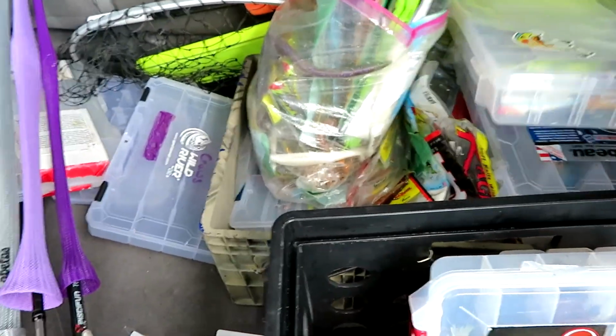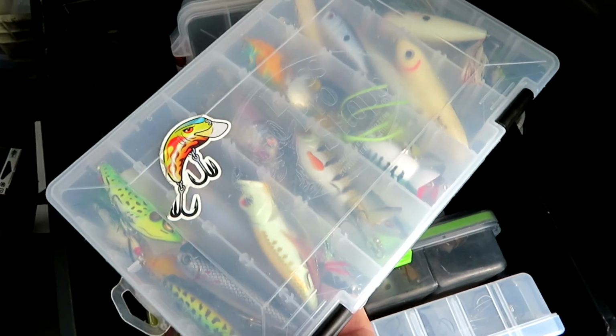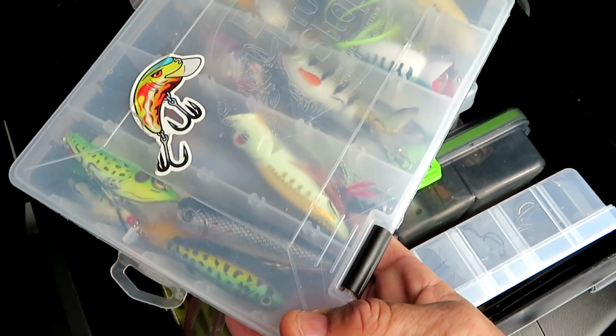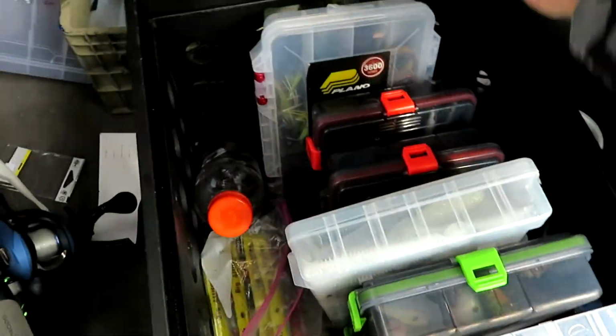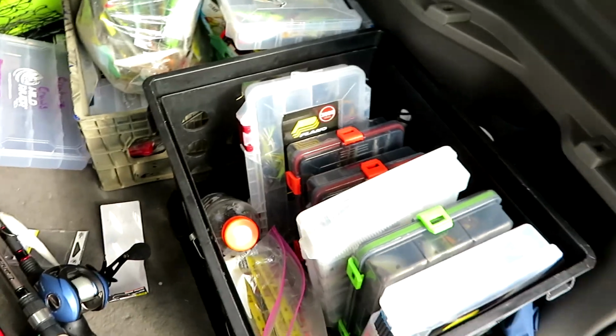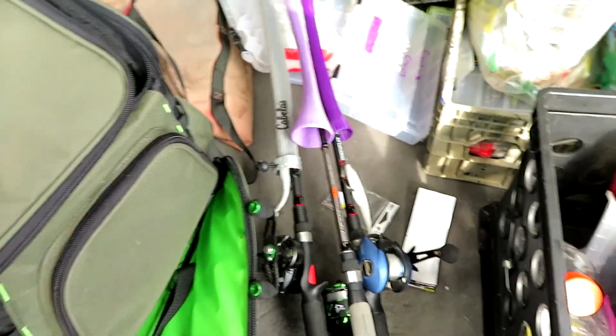There's my amazing topwater box that I can't get a bite on. I have struggled. I always struggle with topwater. I don't know why. I'm just horrible at it, and I hate doing it. But I'm gonna get this unloaded and get out there before somebody comes.